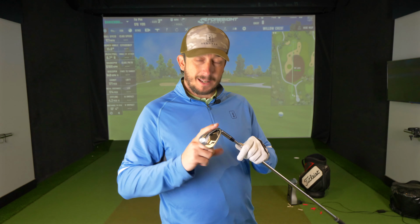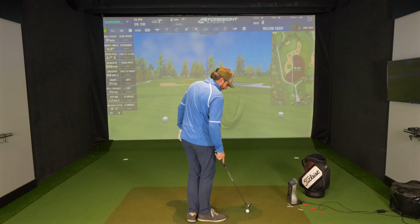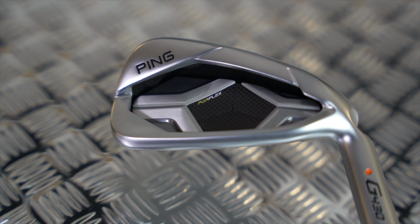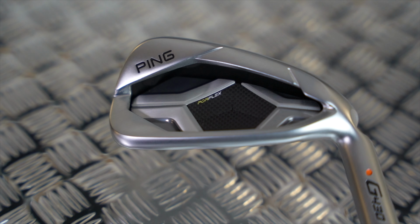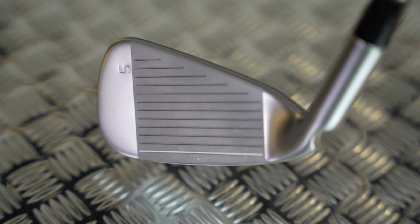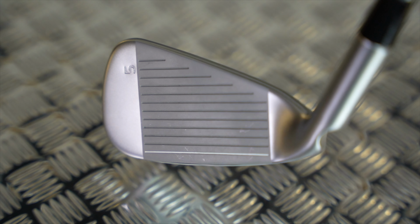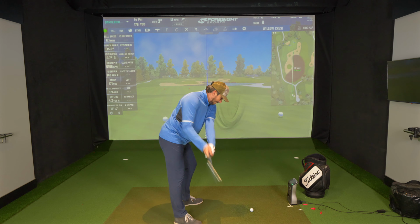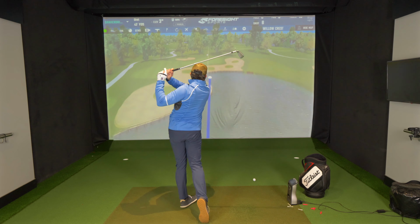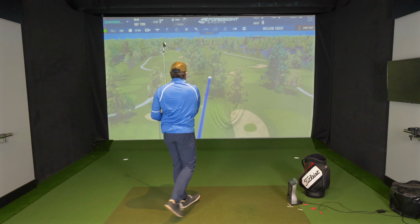great. Anyway, Ping G430. So Ping G430, done another independent review on that, really impressed with it. However, just thought to myself, just very similar to the G425 for me. But when it came to its performance, you can't really knock it. It looks good and it performs really, really well.